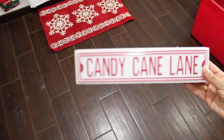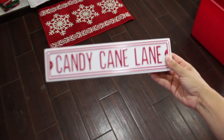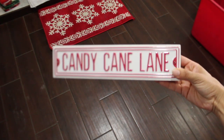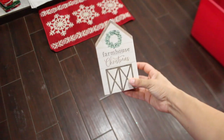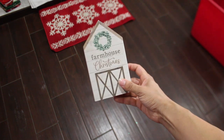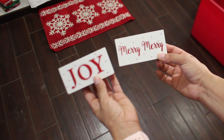All right, I have a couple of cute little signs. I love it when you forget what you have and then you see it and you're like, oh my god, I forgot I bought that. So this one is really pretty. I like it. I also have this one, Farmhouse Christmas, made out of wood. Couple of these small little signs, Joy and Mary Mary.